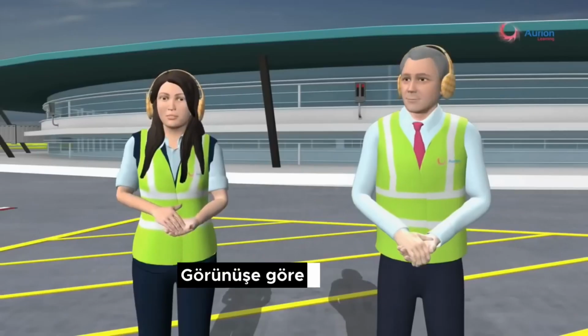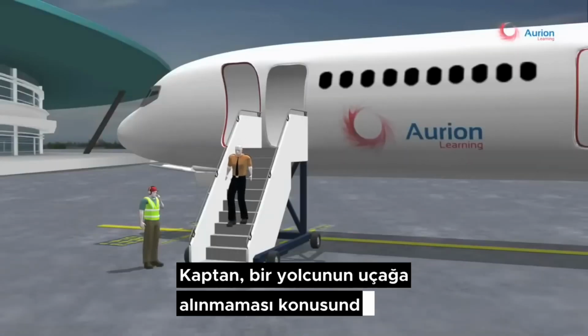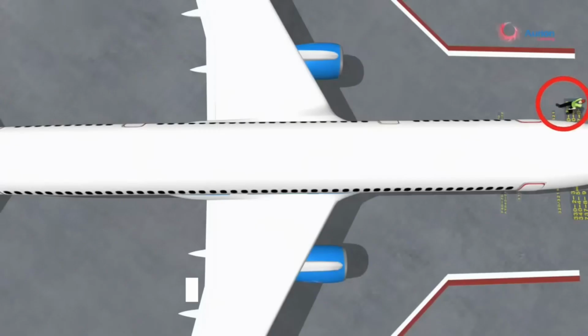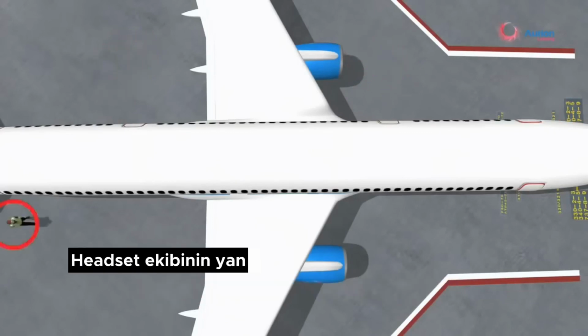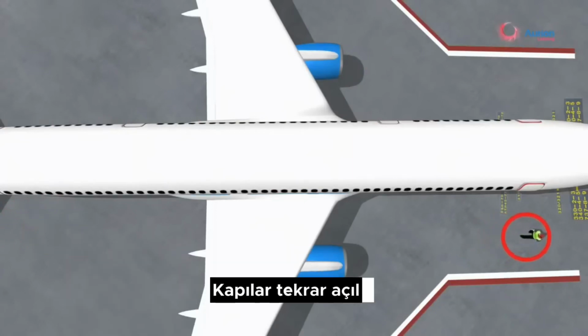Oh, looks like there is some problem. The captain has just communicated to the headset staff that a passenger is being offloaded. As you can see, Professor, the headset staff now has to do a visual check of all doors that have been opened once again before resuming pushback operations.